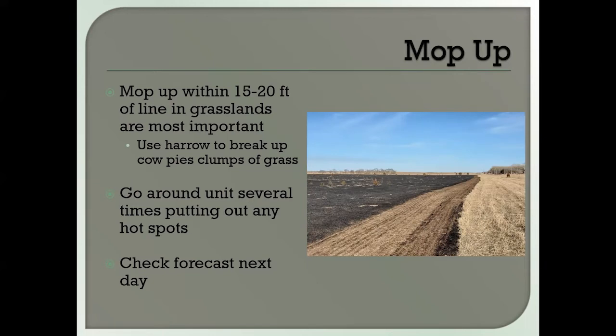We use a harrow. You can see in this picture, we drag a harrow along the outside edge to break up any cow pies or clumps of grass or any of those things, basically because they'll sit there and smolder. So if you break them up, they basically extinguish quicker. And we go around that unit several times. And then a lot of times if we have any water left in our tanks, we'll just go ahead and dump it right on that edge of that line before we leave. But typically the landowner is going to be responsible for watching it for the next day, make sure everything's all right.